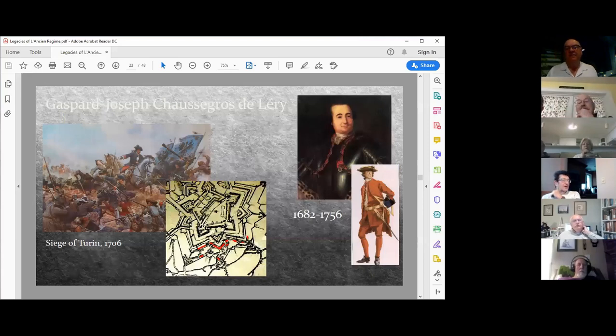Now, a person from France who is going to play a pretty big role in fortifying New France is Gaspard Joseph Chassegros de Léry. De Léry is born in Toulon in 1682. He trained as a military engineer, probably by his father, but he was not admitted to the engineering corps. He had experience in drafting. He served with the army in an engineering capacity. He did take part in the siege of Turin in 1706. So he had some combat experience. He had some experience in engineering in the field. He later became a captain in the infantry.